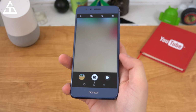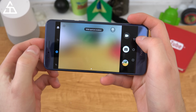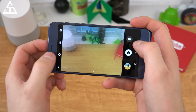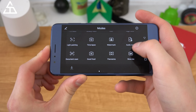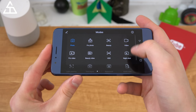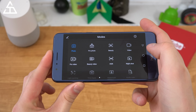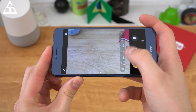The camera app also got an option to add more modes. So here is the camera app. You'll see you have a wide aperture enabled right there. You can swipe over, and here's all of your different modes. Great food got added, I believe. A couple other ones, document scan as well, and you can just press more to actually download them if they aren't on your device. And of course, it has the Pro mode as well, where you can change all of your ISO, aperture, all that good stuff.